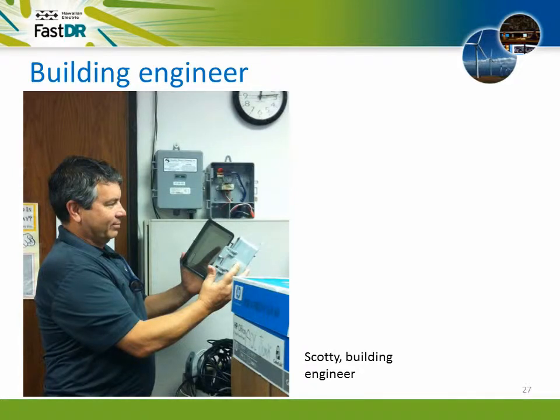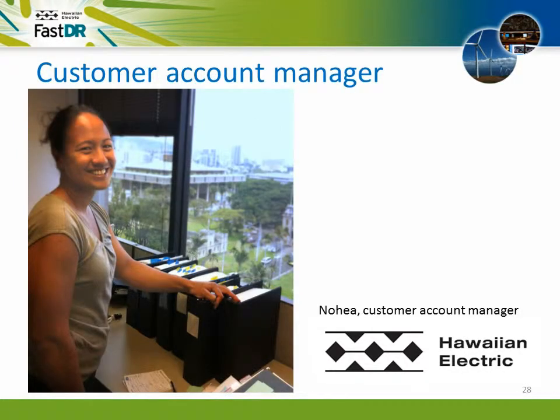Not quite sure how to do it. Nohea, you got any ideas on that? Sure, Hawaiian Electric can help. We have experts on our team that can come out and perform a technical audit and help you find possible load reduction strategies. We'll walk the building with you to help determine what hardware, software, or system upgrades you might need. We can get you ready.